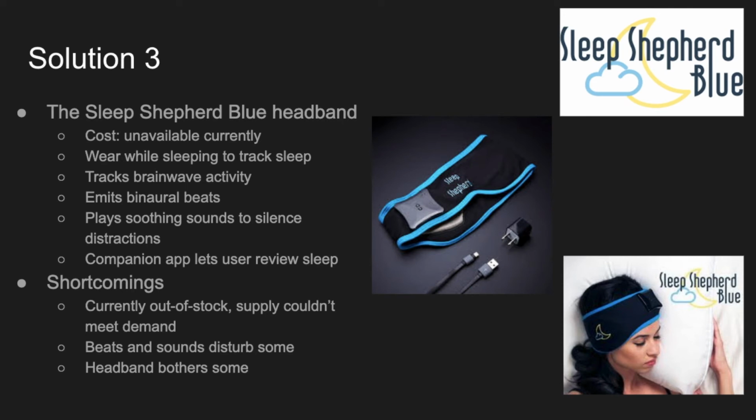Some shortcomings are that, well, they're out of stock. How is this going to help anybody when they don't restock? I included the device anyway because it was much anticipated and crowdfunded through a crowdfunding website. Beats and sounds that the headband plays also disturb some people and actually prevented them from having a restful sleep. And the headband bothered other users because having something wrapped around your head while you sleep could be distracting.